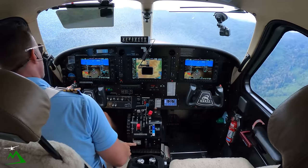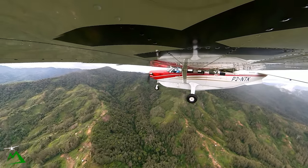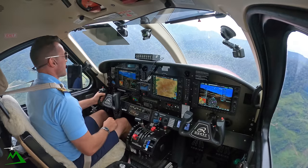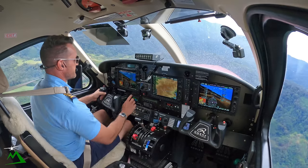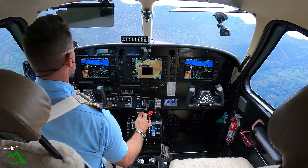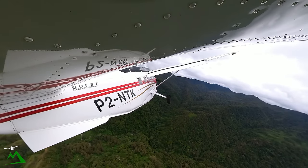All right, right over top of the field. Winds are zero on the ground. That is, I mean, blocked by a hill, so how accurate is that? Hey, rain pretty good right here. I mean, it's only a sprinkle, but it's enough to mess it all up. Go 20 degrees of flaps, start slowing on down. Turning downwind now.